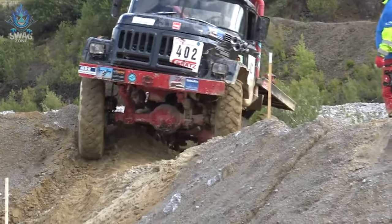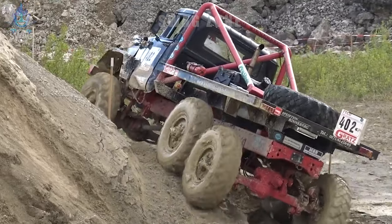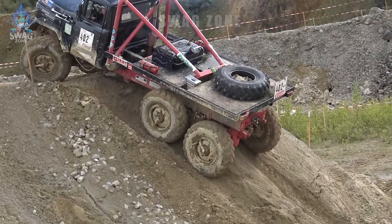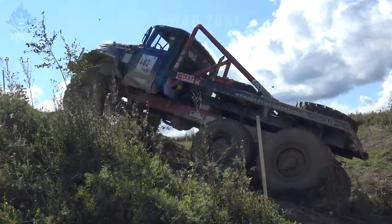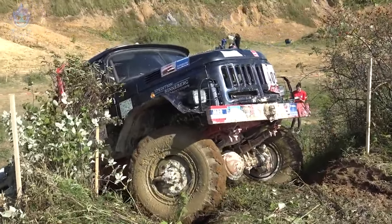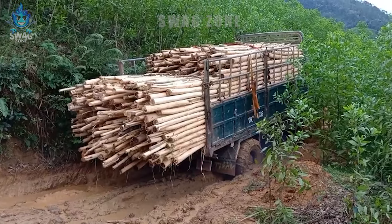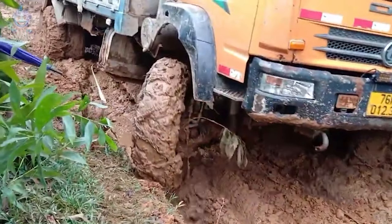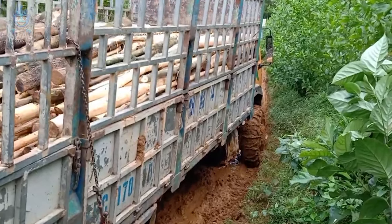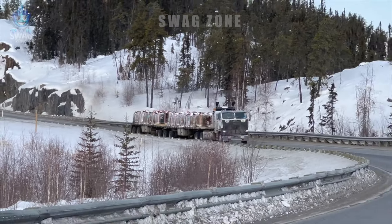This truck seemed unable to move halfway up the slope. Hope he's safe. This heavy truck could fall at any time on this difficult muddy road. Be careful. It's great that this truck arrived safely after a long and dangerous trip.